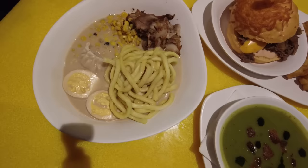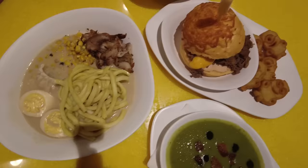What was nice, they prepared it tableside for us. Right, they pulled up a little minion head and the noodles spilled out, and then the broth as well. It was very cool. Now, this one I'm super excited about.